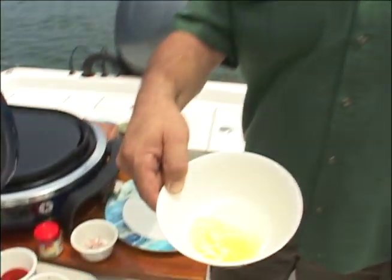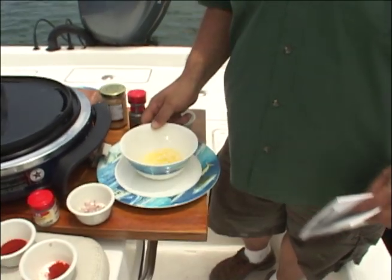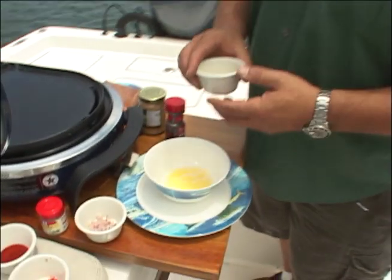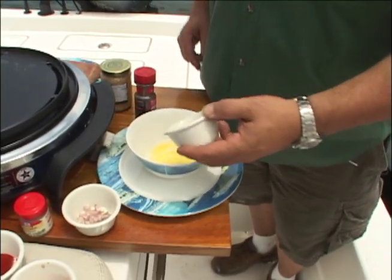So what we're gonna do is we start off here with 2 tablespoons of butter, and we're gonna put all these other ingredients on top of it and mix it on top. So what we have here first, got the butter, gonna add a little bit of olive oil.